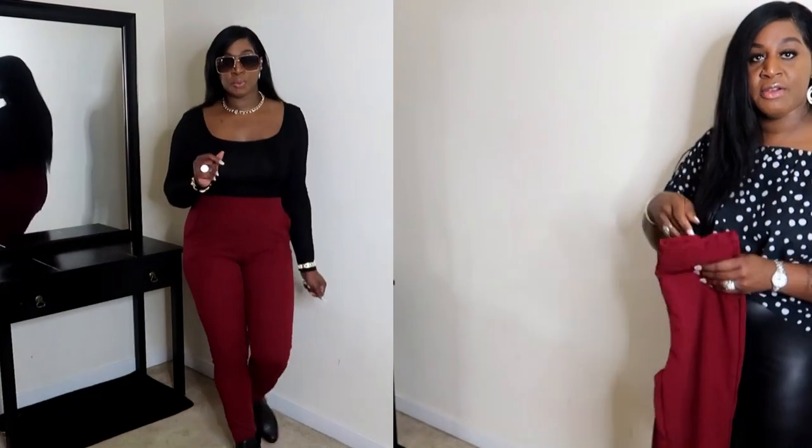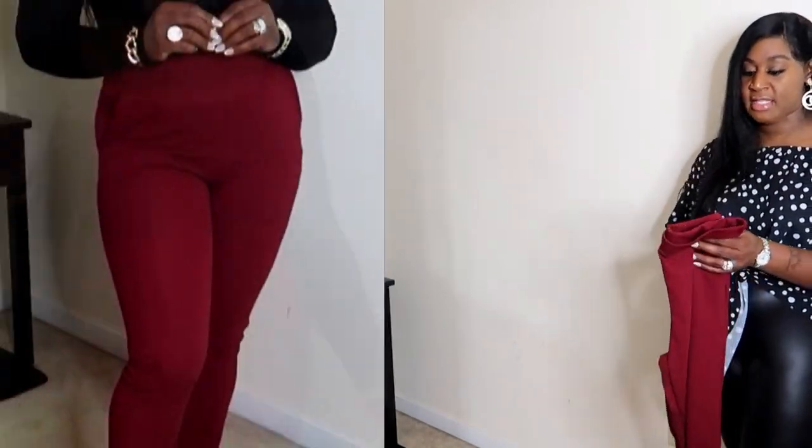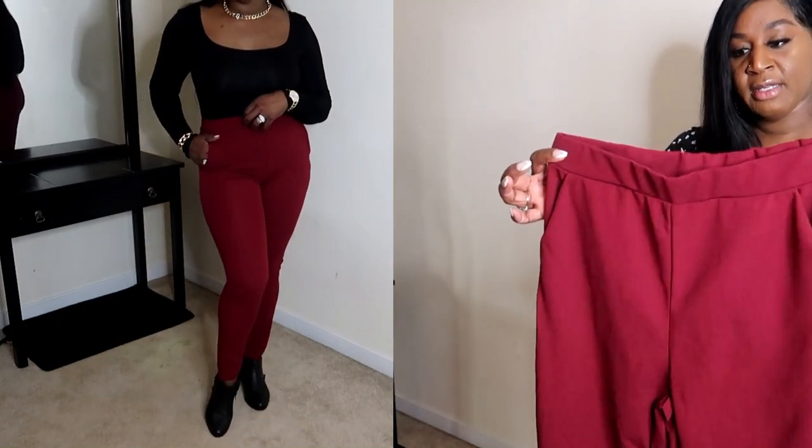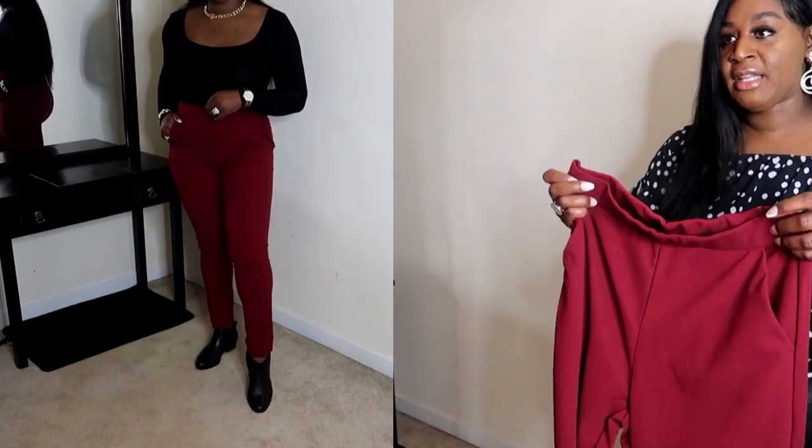I love, and here's what they look like. So you guys can see what they look like on. It has a really, really thick waistband that's nice and stretchy. I love these, y'all.